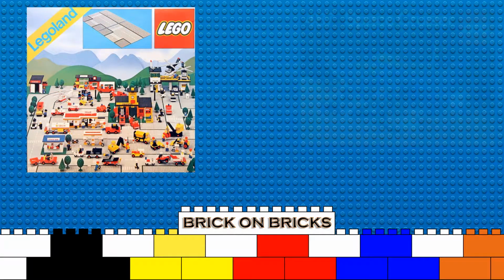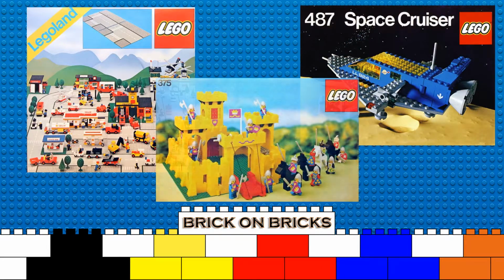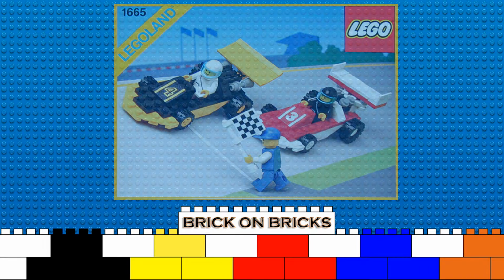And with the new minifigures making more opportunities to explore theme ideas, so ended LEGOLAND, but started town, castle and space. But sets in space and town did still all the way up to the 90s still have the LEGOLAND branding on the box and instructions.